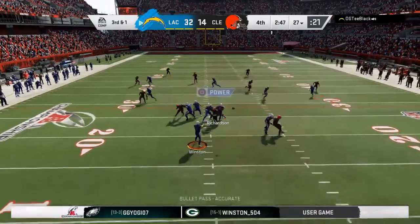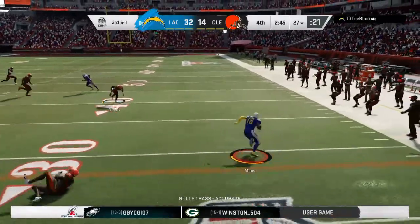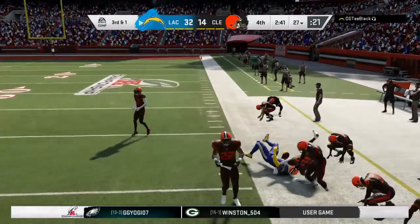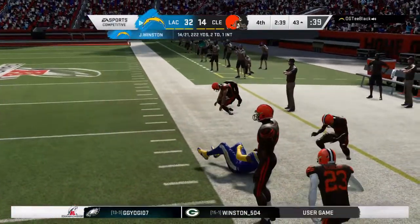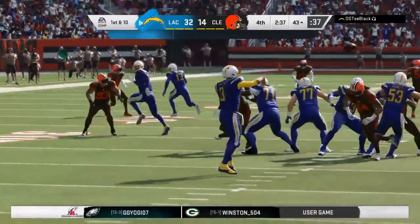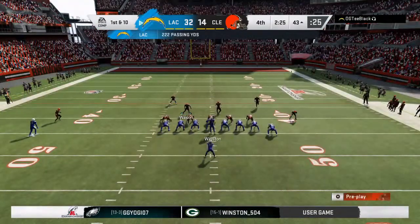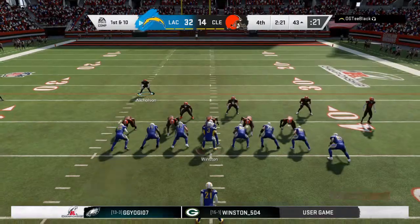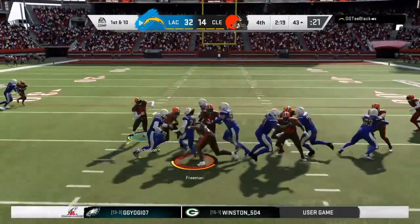Working out of the gun, Winston. Firing quickly here, and that's complete. And they're going to have this across midfield and inside the 45. But forget the run on 3rd and 1. They shock the D and rip off a pretty big play. So the big play gets them across midfield now for 1st and 10.